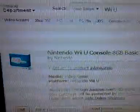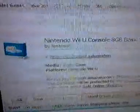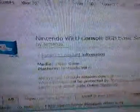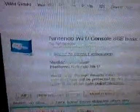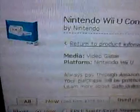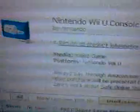Next up, this is the Nintendo Wii U console 8GB. Now, as I mentioned before, the 8GB and the 32GB, the only difference is how much memory it has. That's really it. I mean, you'll still get your HDMI cable, which they actually included, of all the system consoles, except for this one, they actually included one, which is pretty nice. So, this is where this comes in. This is all brand new.